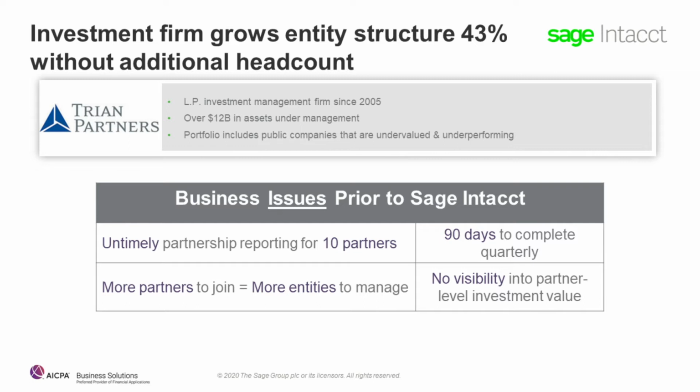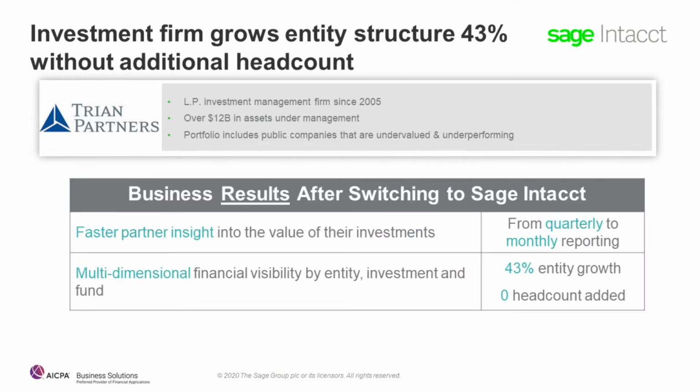So some of the firms that have used Sage Intacct, what have they achieved? Trio & Partners grew their entity structure 43% without having to hire any additional staff. They were struggling with challenging reporting. They were trying to provide reports for 10 different partners. As more partners joined, they had to add more entities. And it basically took them 90 days to complete their quarterly reporting. And they had no visibility into the partner level investment value.